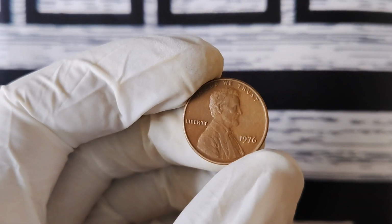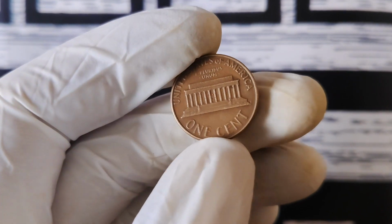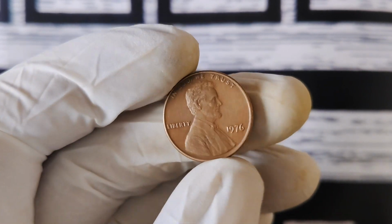BIE error. This happens when a small die crack appears between the B and E in LIBERTY. Struck on the wrong planchet. Sometimes pennies are mistakenly struck on dime or nickel planchets, making them extremely rare and valuable.